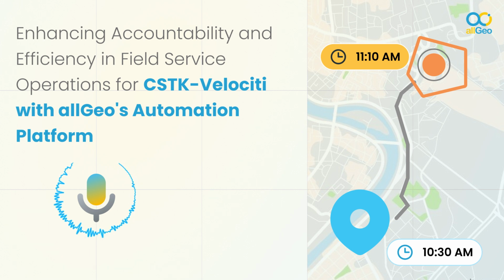Now, obviously, we've been talking about refrigeration here, but this isn't just for the refrigeration industry, right? No, you're absolutely right. Think about facility management, construction, transportation, trade, even home healthcare. The applications are vast, and the system can be adapted to very specific industry needs.